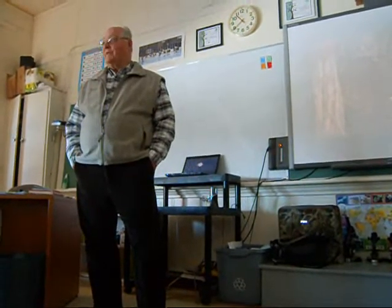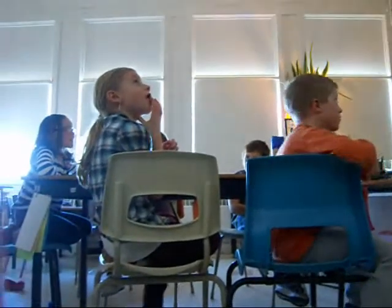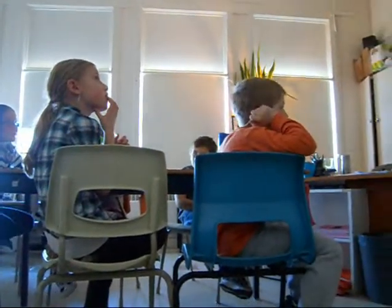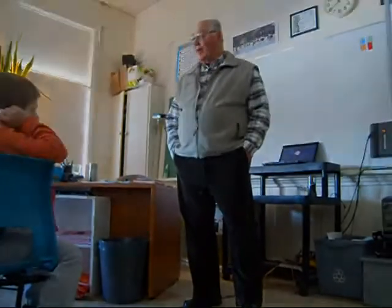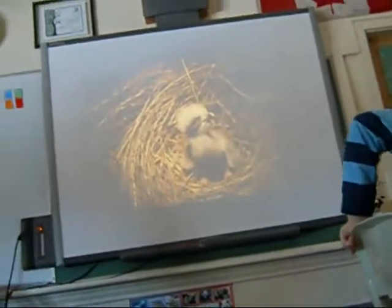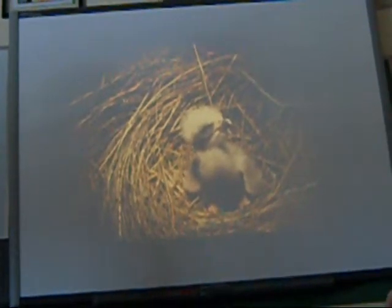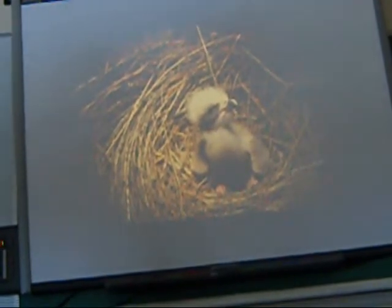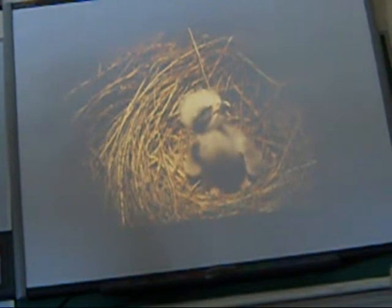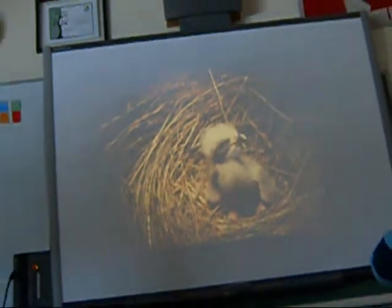How many eggs do bald eagles nest? Up to 3. Including maybe 1 or 2, and they can also produce 3 eggs. Those eggs produce one young, or 2 young, or 3 young. And it takes about 35 days for the eggs to hatch, 32 to 35 days.